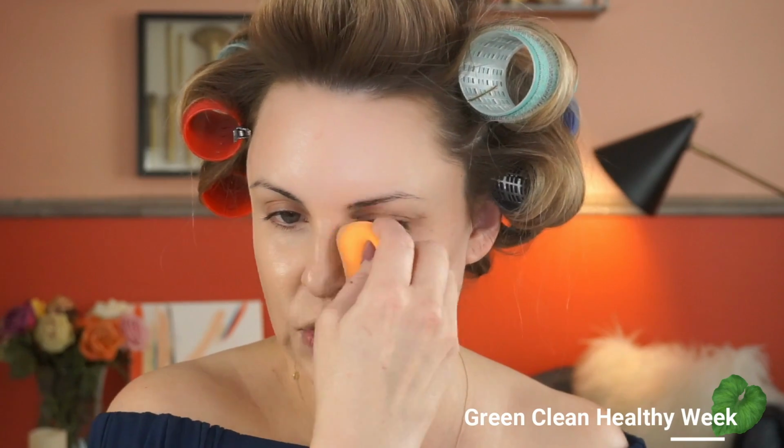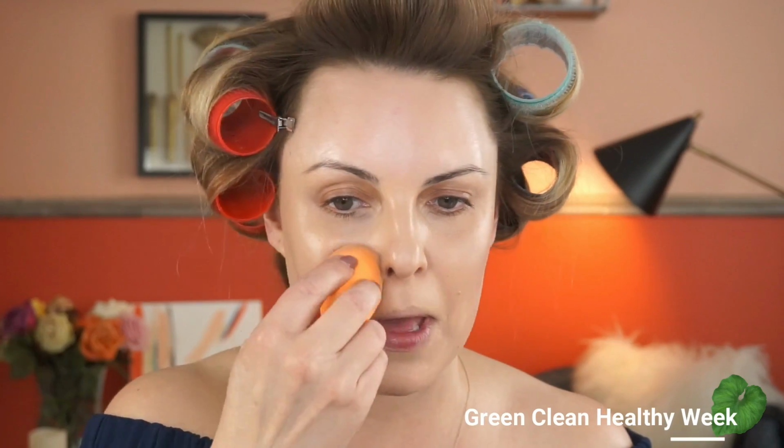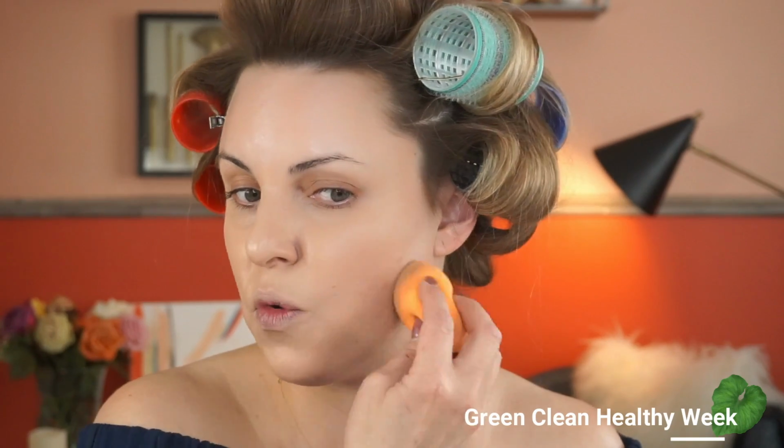This is the Real Techniques sponge, which I find is one of the best ways to apply a foundation like this, with a dry sponge. Yes, you can do it with a beauty blender, but this is actually meant to be used dry or wet. I really, really enjoy this sponge. I've been talking about it for the last few months.